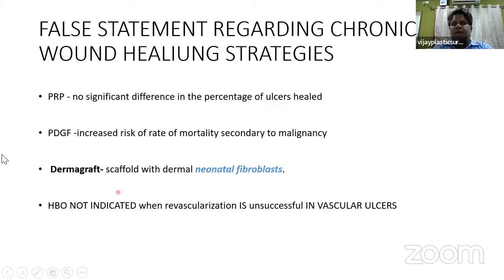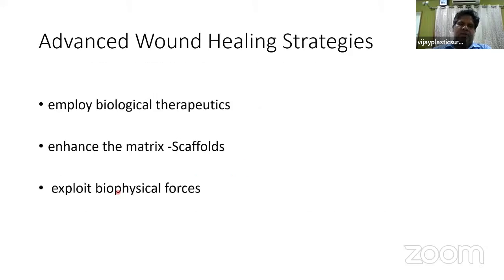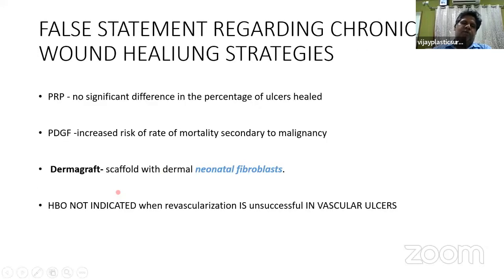False statement regarding chronic wound healing strategies: PRP, there is no significant difference in the percentage of ulcers healed. PDGF, increase in the risk of mortality secondary to malignancy. Dermagraft is a scaffold with dermal fibroblasts, and HBO is not indicated when revascularization is unsuccessful in vascular ulcers, which is the false statement. The false statement is that HBO is not indicated. All others are true statements.